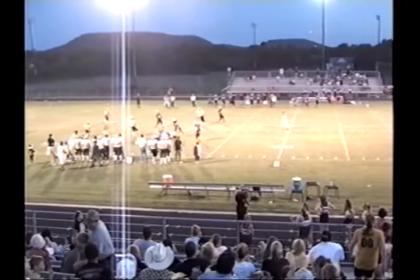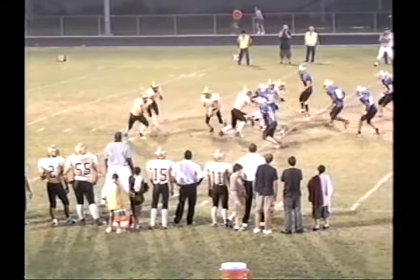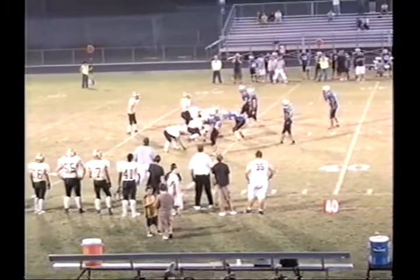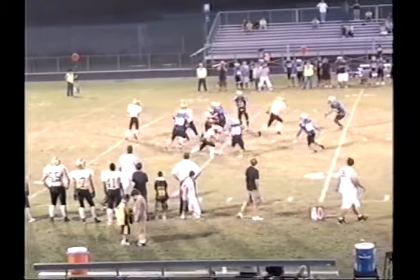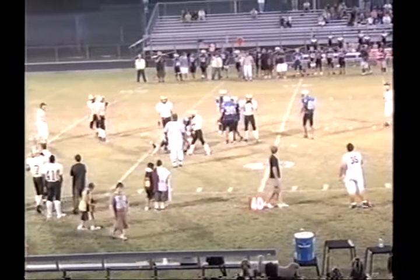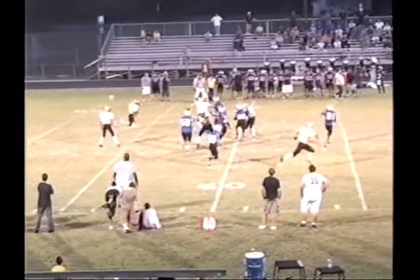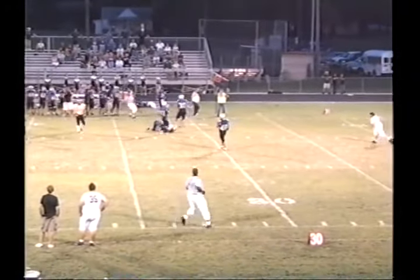Daniel Vargas. Get down. Daniel Vargas once again. There's the snap. Number 24, Caleb Beckles. First down for the Orange. There's the snap. Daniel Vargas. Vargas! Through the middle, line forward to the 30.